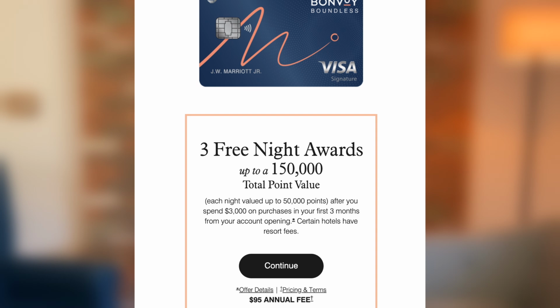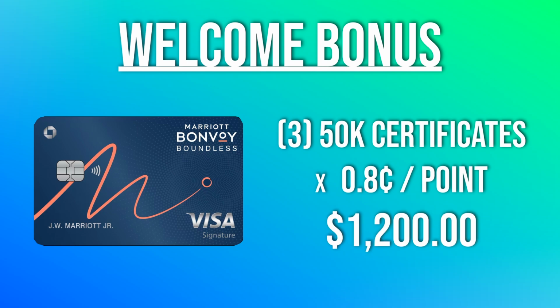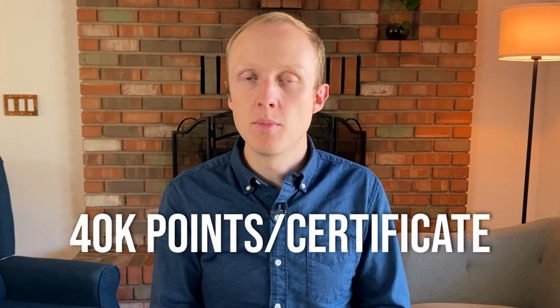The Marriott Boundless welcome bonus is 3 free night certificates worth up to 50,000 points each after $3,000 of spend in the first 3 months. If you use these certificates to their maximum value and using the average value of Marriott points, these can be worth about $1,200 in value. You can definitely redeem these certificates for their full value, but I think it's more fair to value them on average for most people getting a redemption of around 40,000 points per certificate. And with that, I would value the Marriott Boundless welcome bonus at about $960, which is definitely fantastic.